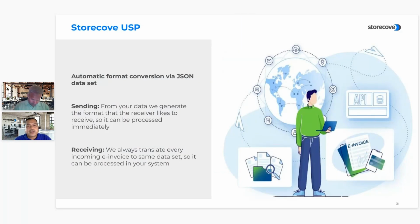What is our unique selling point? We provide a standard JSON format for invoicing, where you send our standard JSON format, and for sending, we transform your format to the recipient format. For example, in Malaysia, we can transform the JSON data to the LHDN format. For receiving, we also translate the data to what your system can process. So if you are able to receive PayPal invoicing, we can translate your data from other formats to the PayPal format.